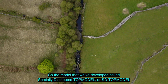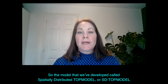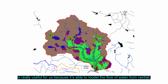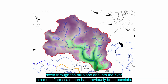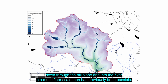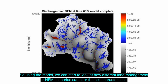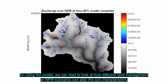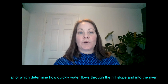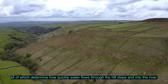So the model that we've developed, called Spatially Distributed TOPMODEL, or SD-TOPMODEL, is really useful for us because it's able to model the flow of water from rainfall down through the hill slope and into the river at a much finer scale than has previously been possible. So using the model, we can start to look at how different land management or NFM scenarios can alter the soil characteristics, all of which determine how quickly water flows through the hill slope and into the river.